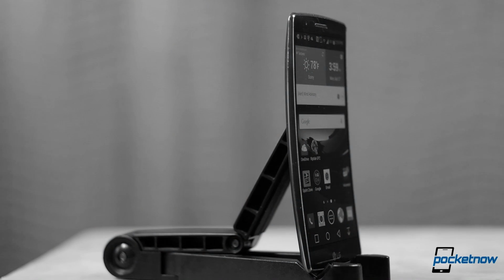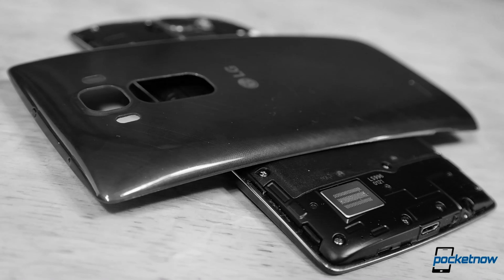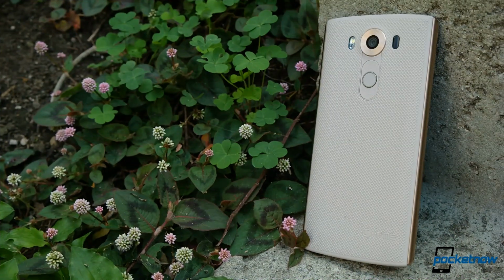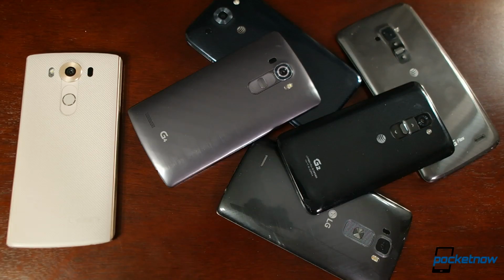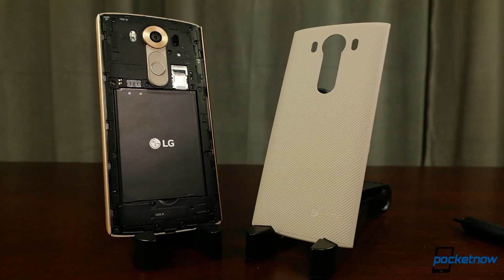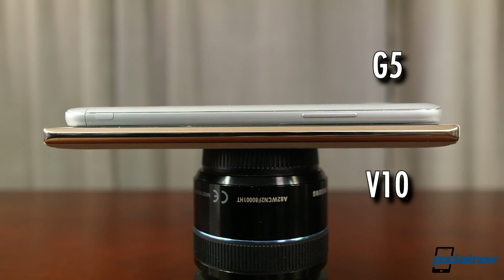LG made some interesting moves in 2015. After facing performance issues on the G Flex 2, LG utilized a less powerful but more consistent processor for the G4 and this beast of a phablet. Having used the V10 since its launch in October, this monster has proven to be a satisfying mix of experiments with a few compromises. This is a big phone.